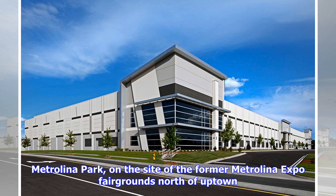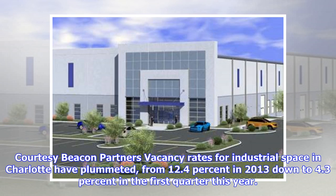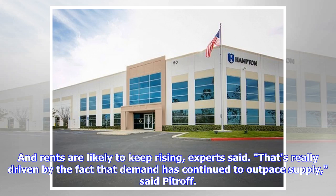Metrolina Park, on the site of the former Metrolina Expo Fairgrounds north of Uptown. Courtesy Beacon Partners. Vacancy rates for industrial space in Charlotte have plummeted, from 12.4% in 2013 down to 4.3% in the first quarter this year, according to Cushman. And rents are likely to keep rising, experts said.